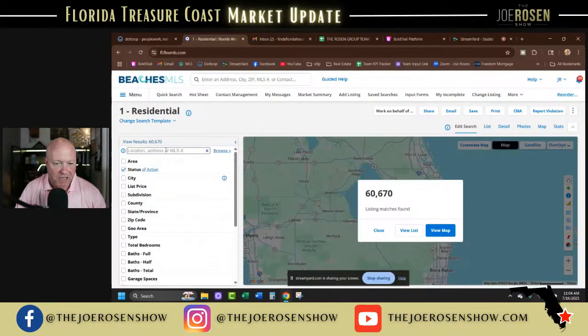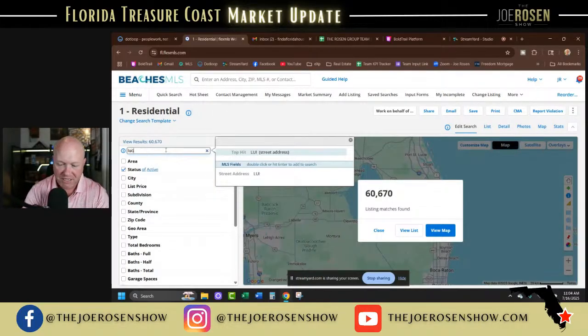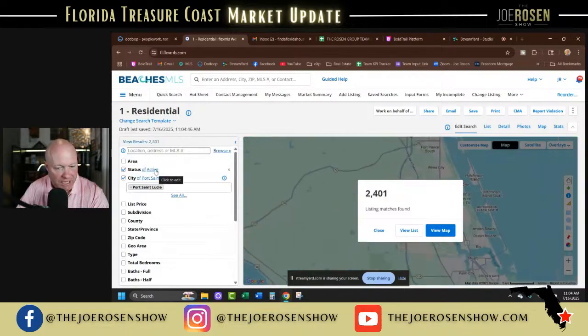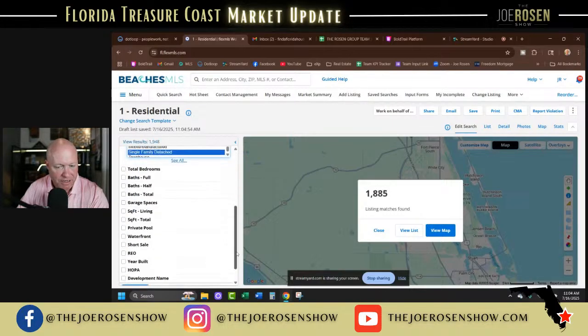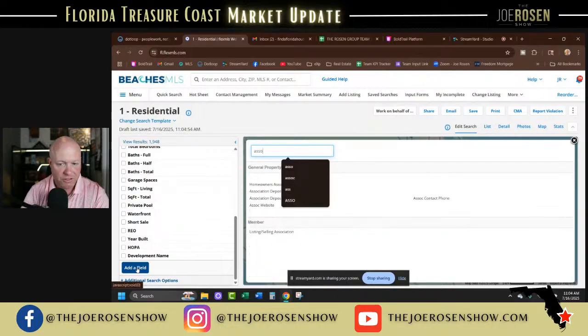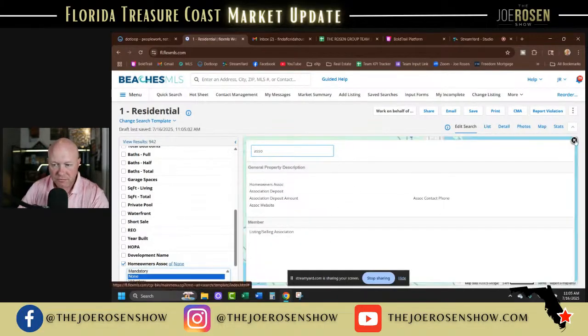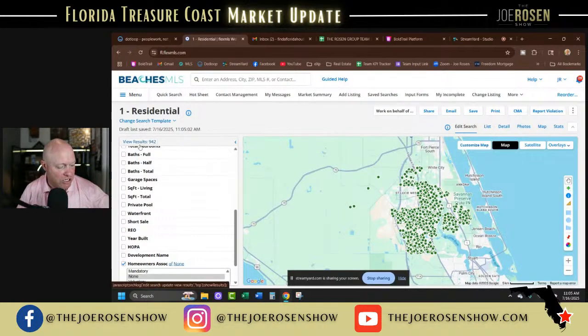So what we're going to do is punch in, you got to spell it right, Port St. Lucie. Let's start by looking at actives, and then let's go type single family detached. Then I'm going to come down to add a field, homeowners association, none. So currently we got 942 homes in Port St. Lucie for sale, not in HOAs. Okay, 942. And I want to break that down.